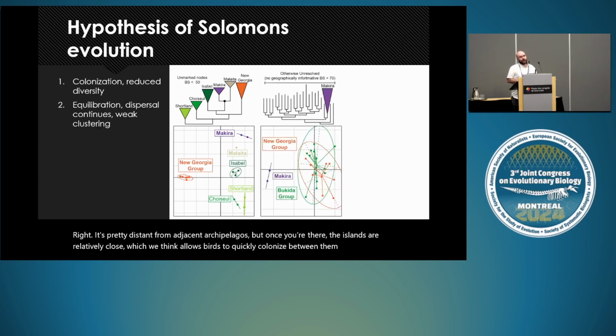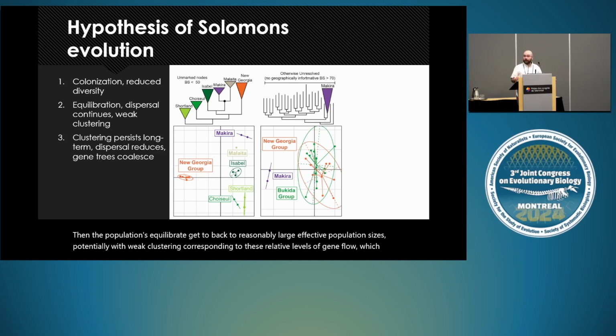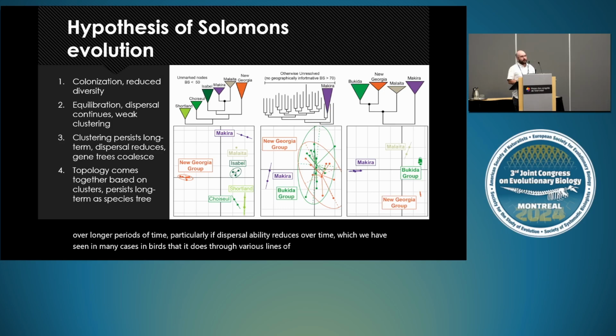Then the populations equilibrate, get back to reasonably large effective population sizes, potentially with weak clustering corresponding to these relative levels of gene flow, which over longer periods of time, particularly if dispersal ability reduces over time, which we have seen in many cases in birds that it does through various lines of evidence, you could get a topology strongly supported that is not based on biogeographic history, but rather is just based on the relative gene flow over time in the archipelago.